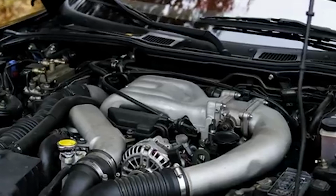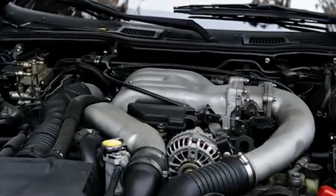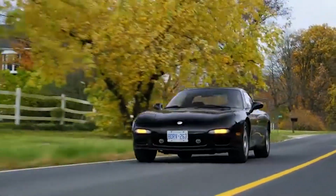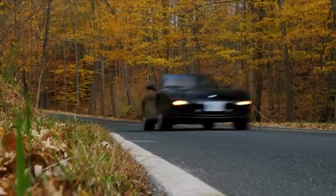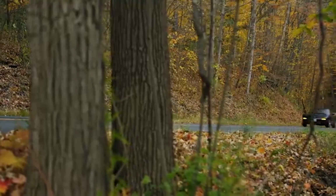At its core is the legendary 13B-REW rotary engine, a lightweight powerhouse with a sequential twin-turbo system. It delivers smooth, high-revving power, giving the RX-7 razor-sharp performance and near-perfect weight distribution. On a twisty road, it feels alive, but complexity comes at a cost.